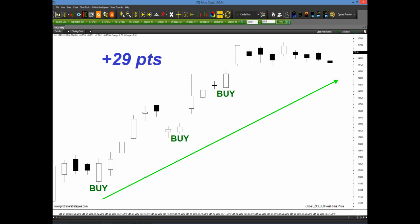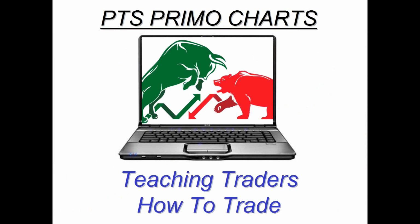So this promises to be a great presentation because you're going to see how easy it is to apply these 2 edges on our new platform. This is the PTS Primo charting platform I designed and developed with Proprietary Strategies. We designed it to teach traders how to trade. Everything is so simple because it's one click away.